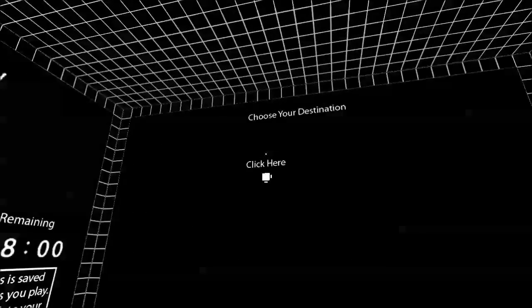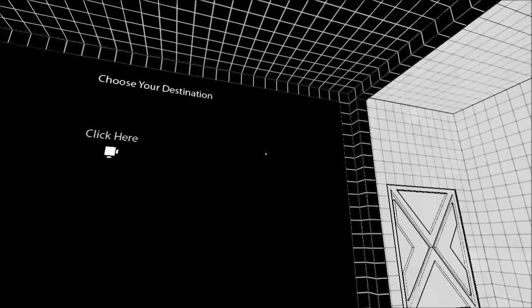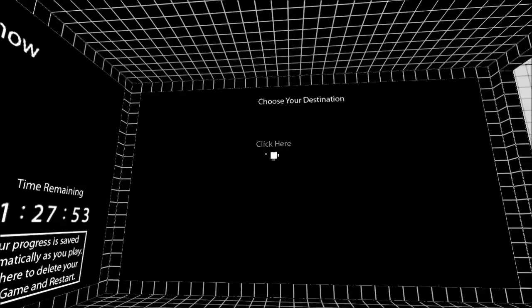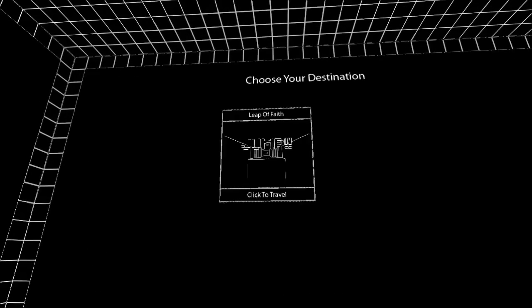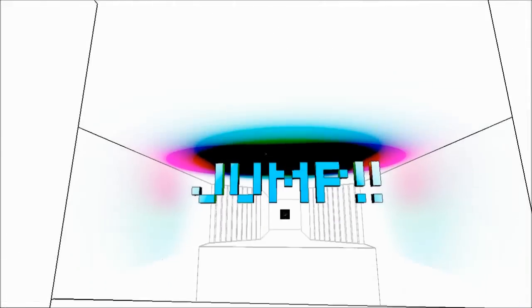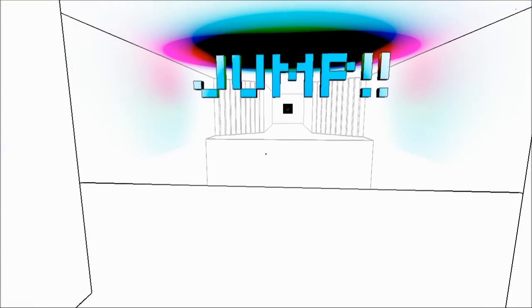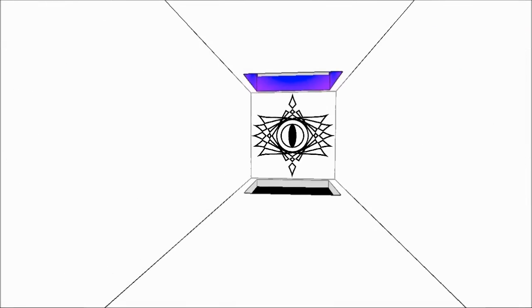And this is a map wall. Every time you discover a new puzzle, you end up with it plastered here. So we're going to begin with the very first one called The Leap of Faith. The graphics are very simplistic. Let me just reduce the sound a bit. Okay. The graphics are very, very simplistic, but that does not matter.